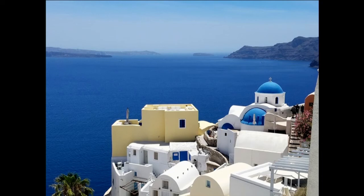This is Santorini, Greece. I wish I could tell you we have the meeting there next year, but I don't think so. I'll still be in Denver next year, so don't keep your hopes up.